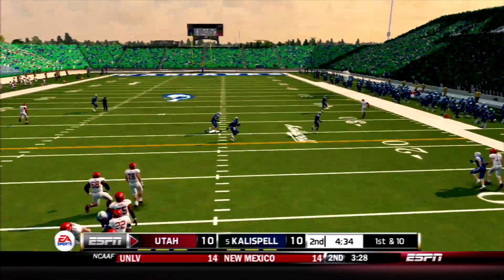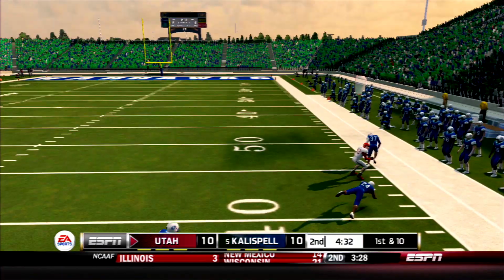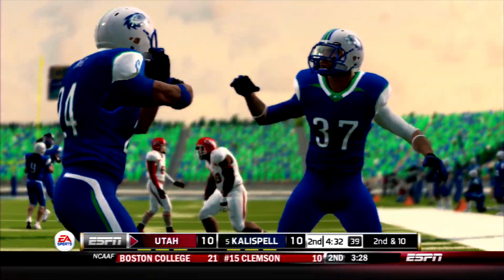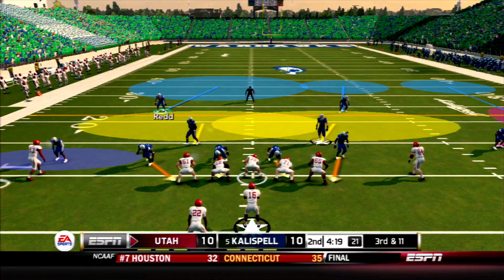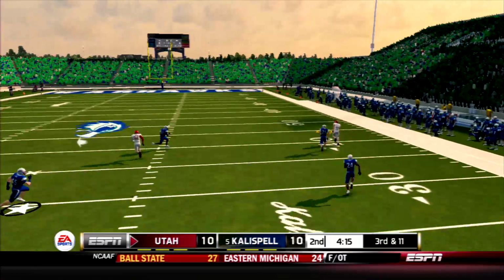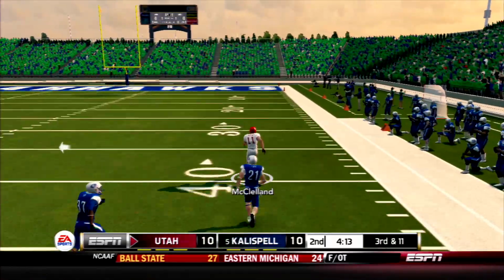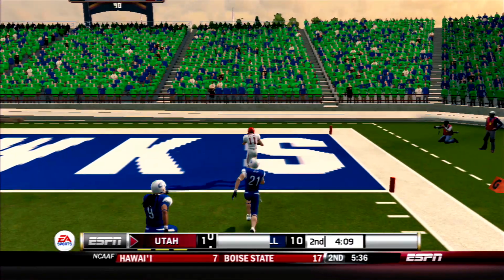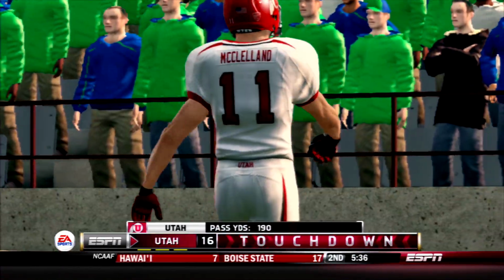It is 1st down. Bates up top again. This one is broken up. Finally, this defense can make a big play against the pass. 3rd down. Bates needs 11. He's going long again and has a man. Victor Mcclelland is off to the races. Utah back in front.